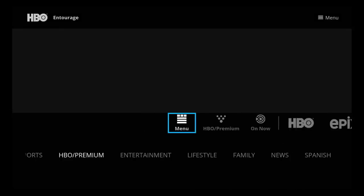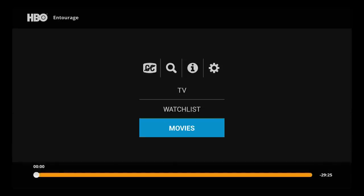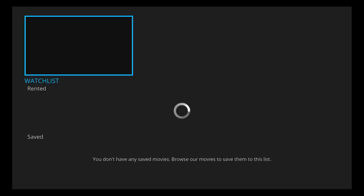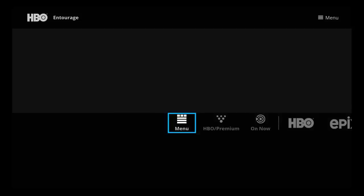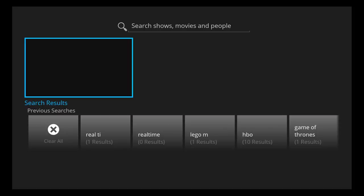But this menu here, this is a pared down menu. If you have a watch list, you can access it from right here. And I think watch lists are actually a really good way to access your stuff. But I don't have anything saved on it at the moment. But from here you can search. You can search through everything on Sling, actually. It isn't just HBO.